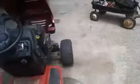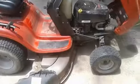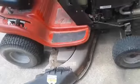Yeah, so I'm still adjusting that carburetor, but other than that, guys, that's pretty much it. Like I said, just putting it through its paces now and seeing what's up and making sure everything's good. I had to replace 2 of the belts. It's got 4 belts on it, and I had to replace 2 of them.